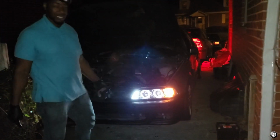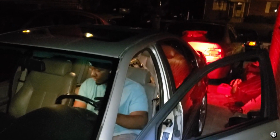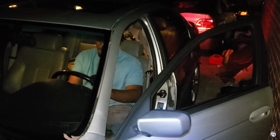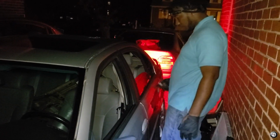Yo, what's up guys? I know it took us all night to get this thing ready, but finally we got the halo installed. Let me show y'all that the window's working too. So we replaced the driver's side rear window. Let me just start this thing up. Working fine. And the back window working now, so good on that.